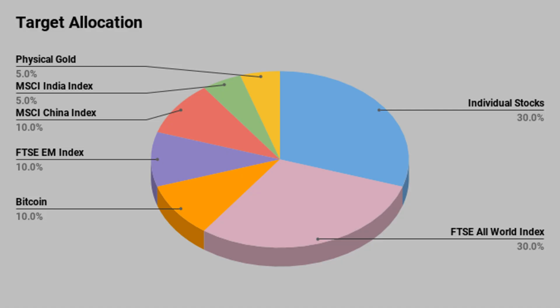What I'm looking to do is have 30% in individual stocks, 30% in an all-world index fund, 10% in the FTSE Emerging Markets Index Fund, 10% in the MSCI China Index, so that's an index tracking the China stock market, 5% in the MSCI India Index, which is the India Index, and then 5% in gold, in a gold ETF, and then 10% in Bitcoin.